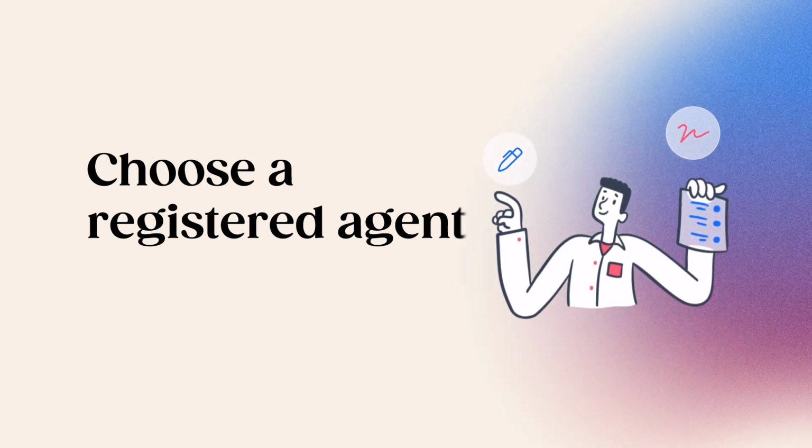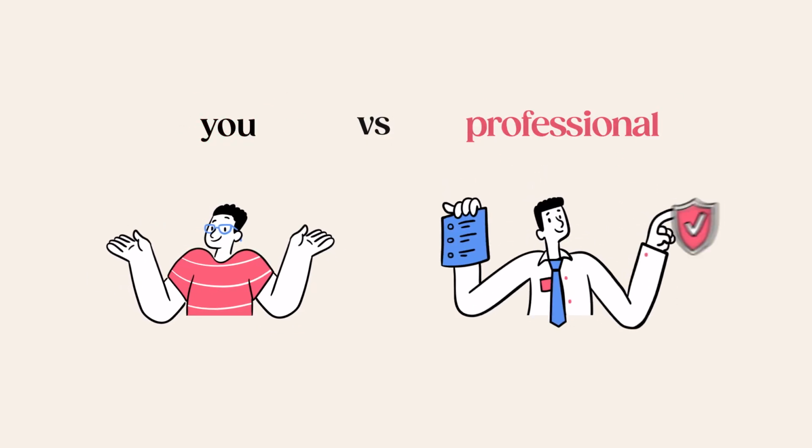Step number 3, choose a registered agent. A registered agent, or an agent for service of process, is usually a requirement for forming an LLC. It refers to a person or business who sends and accepts all legal papers, acting as the point of contact for your LLC. These documents can include regulatory and tax notices, subpoenas, correspondence, and legal filings. Depending on your state laws, your registered agent can be someone in your company, like you, or you can hire a professional service to do it for you, as long as your registered agent has a street address in your state and is available during business hours.